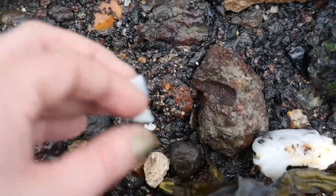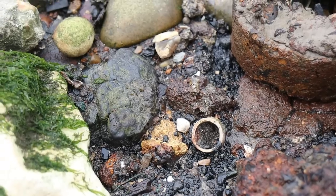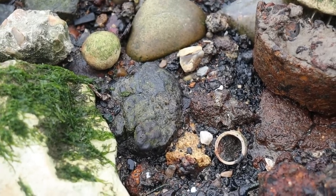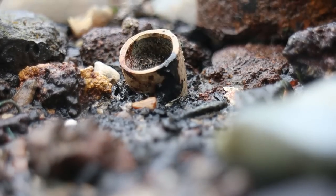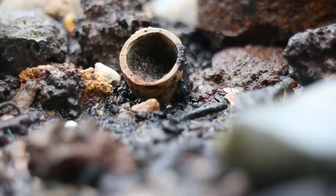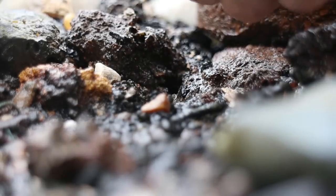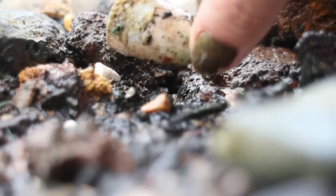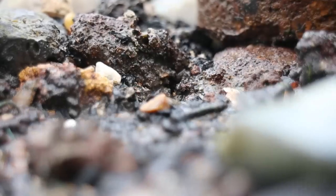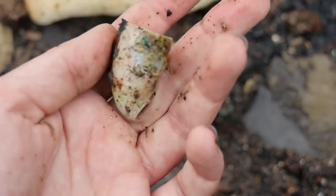It's a tiny little funny face. Cute. Okay, that's an unexpected find. Oh, I wonder how much there is and if it's plain. Let's have a look. It's plain, but really unexpected for here. It's a pipe bowl. Look at that. Wow, okay. Cool.